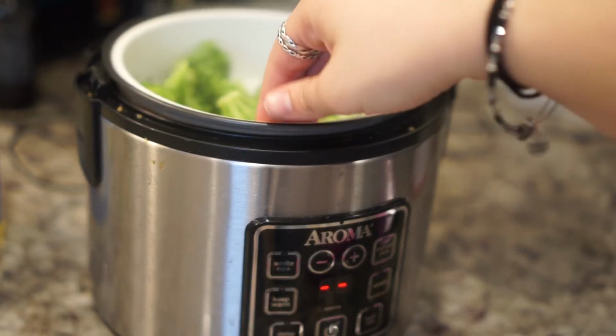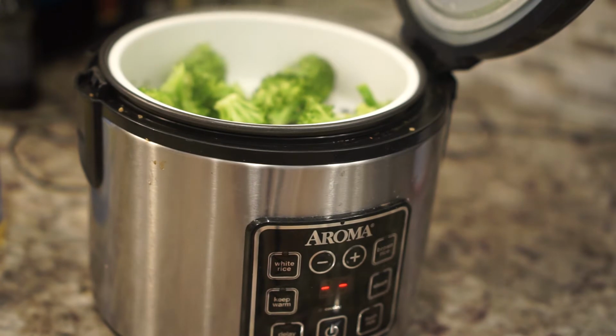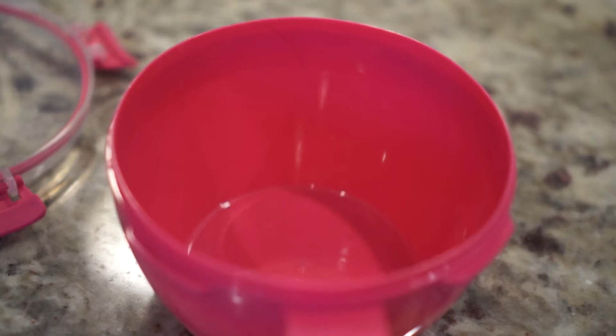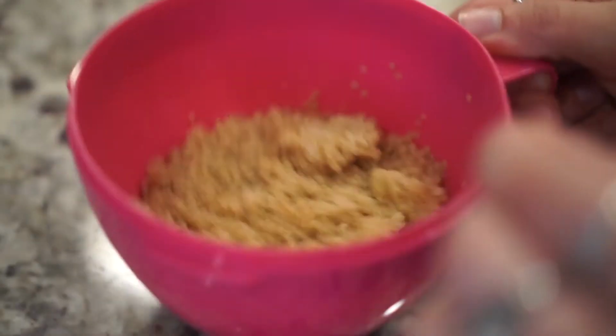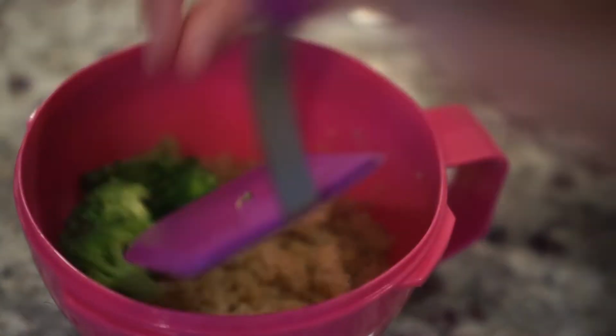Then I went to check on my broccoli and realized it was very hot, but it was the consistency that I wanted. So I went ahead and I took my broccoli out of the steamer basket. And then I started making my quinoa bowl. So I added the quinoa into a to-go bowl. I had a very busy day when I was filming this, so I needed to take my lunch to go because I didn't have time to sit at home and eat it.